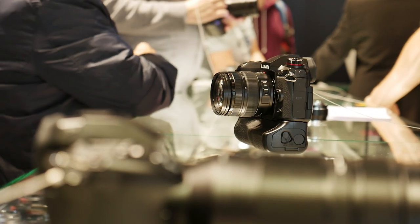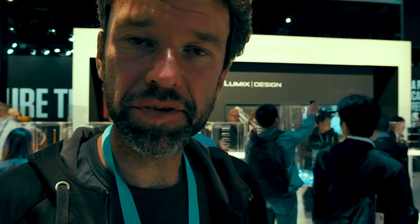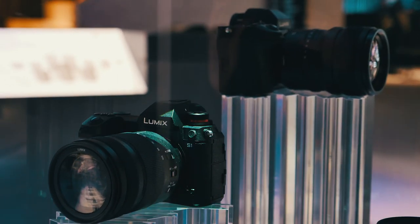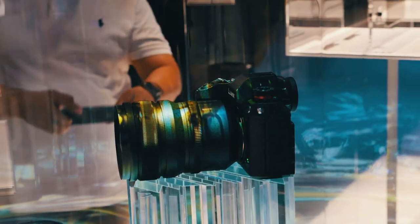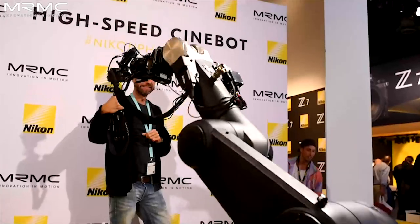We are at the Panasonic booth right now, and there are a lot of people standing at this glass box over there, because inside of it is the new full format camera from Panasonic, the S1. It's the first full frame mirrorless camera that Panasonic ever released, and quite a lot of people are pretty excited about it. I had hoped to take it in my hands and try it out. Unfortunately, it wasn't possible, because this is just a prototype, but there were so many other things I could try out, especially the Z7 of Nikon, which was mounted on this robot arm.